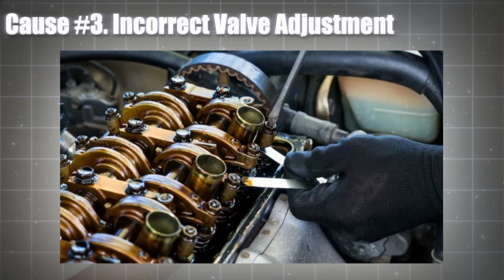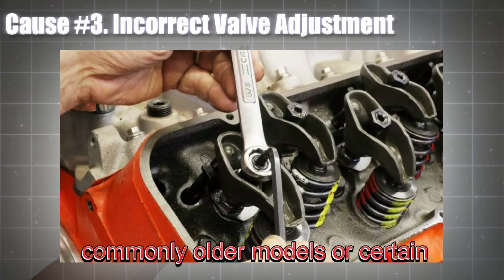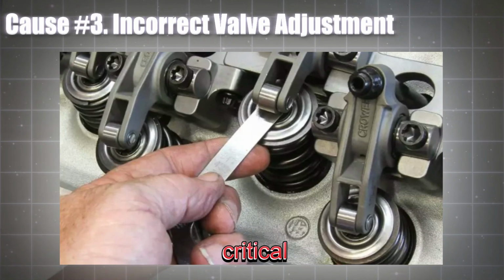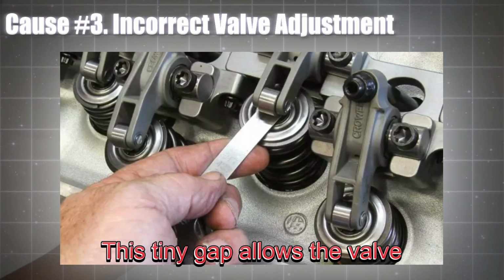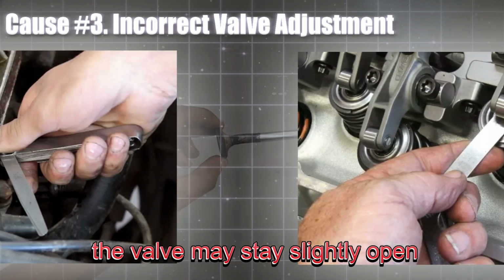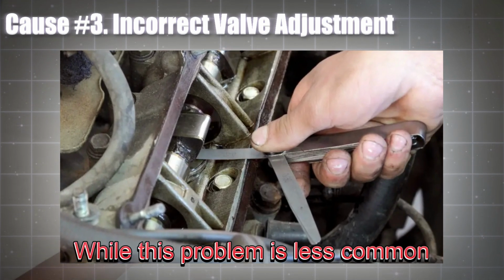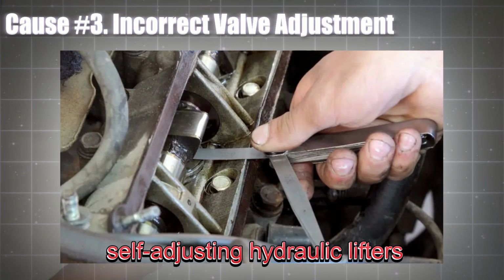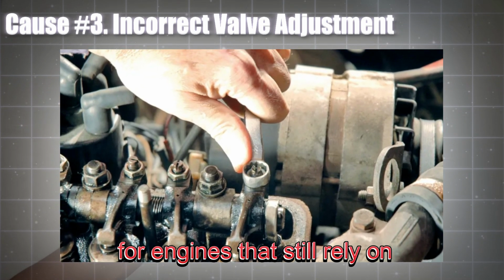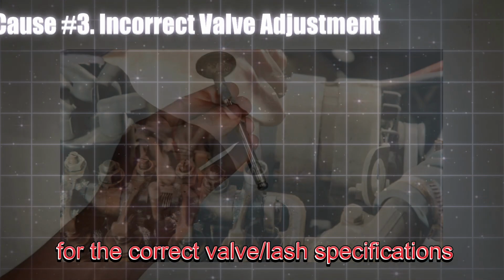Incorrect valve adjustment. In engines that require manual valve lash adjustment, commonly older models or certain performance engines, the clearance between the rocker arm and the valve stem is absolutely critical. This tiny gap allows the valve to close fully at the right time. But if the clearance is too tight, the valve may stay slightly open, making it a perfect target for the fast-rising piston. While this problem is less common in modern engines equipped with self-adjusting hydraulic lifters, it remains an essential check for engines that still rely on manual adjustment. Always follow your service manual for the correct valve lash specifications.